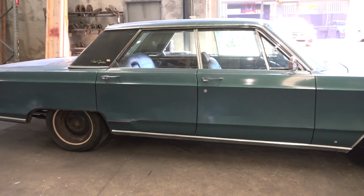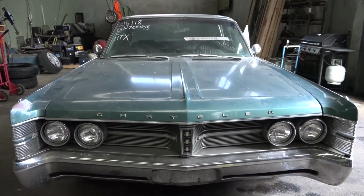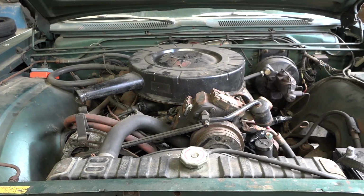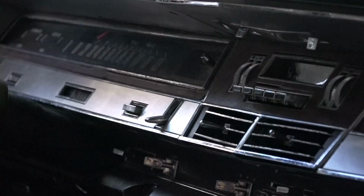Yeah, the New Yorker, it's a great car. It's your standard well-preserved little old lady car. It's got original paint, never been rusted. Got its usual battle scars from parking too close to the garage door and such. But it's 440, 350 horse, beautiful interior, power windows, air conditioning, everything you'd want in a 1967 car.